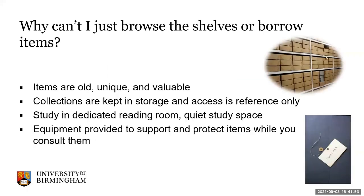The Cadbury Research Library is a purpose-built facility with environmentally controlled storage to protect the collections we hold. Collections are kept in storage to protect them from deterioration or damage, and items are retrieved by members of staff when researchers need to use them. So researchers can't browse the open shelves as you would in the main library, and you have to order what you want to see in advance.